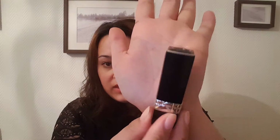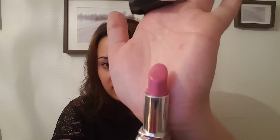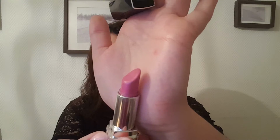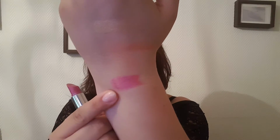I have another lipstick here that I do want to work on, but this one is more of a special occasions kind of lipstick. This one is from Christian Dior, and the packaging looks like that. It is really, really pretty. And the shade is Rose Declamation, 277 Rose Declamation. I think that is the shade. And this is what that one looks like. I can give you a little swatch of that one as well. It is this kind of a mauvey shade.